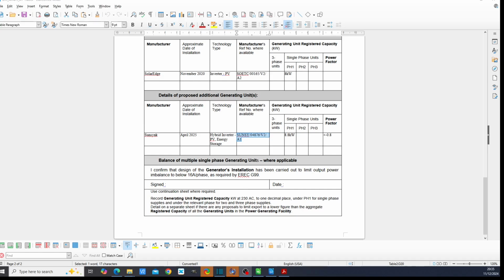So if I'm going to be installing a battery, one of the things I have to do is to make a G99 application. This is something I was very tempted not to do because I already had an export MPAN number. But I'm going to have to say I want to do things properly because, amongst other reasons, it's the proper way to do things. And the other reason is because this is all going on YouTube, and I'm sure SSE will be watching my videos as well.